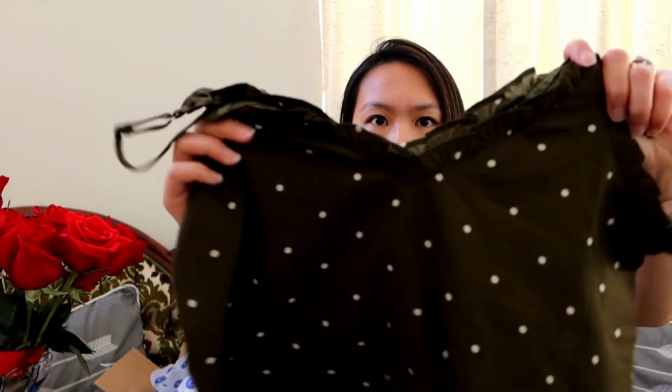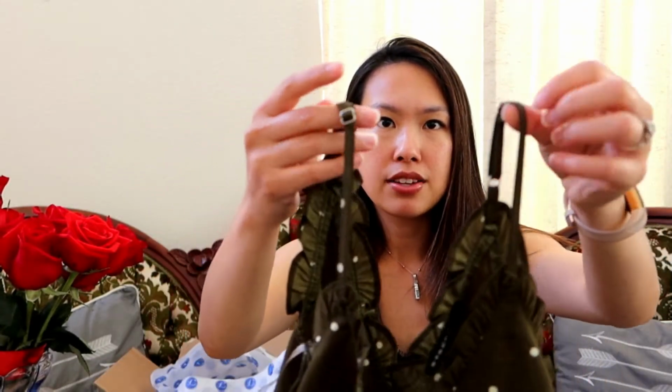I'll try all of these out for you so that you can see what it fits like, what it looks like on me. So that's the first one. I do like this color. It's really cool for fall, and it's something that I would wear. And then there's also adjustable straps, which is very important for me because, like I said, I am petite, so a lot of things don't fit me well.